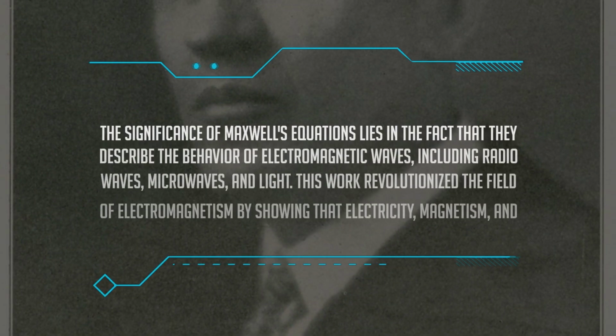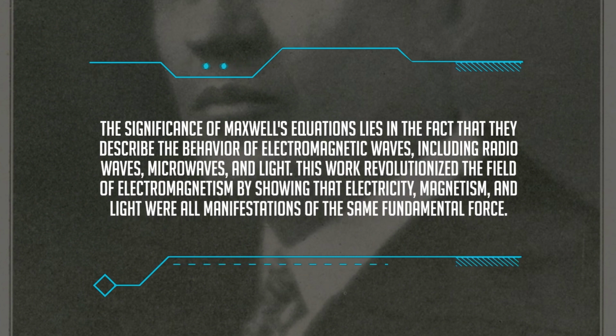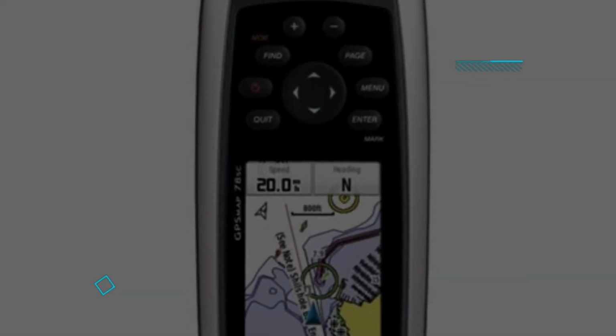The significance of Maxwell's equations lies in the fact that they describe the behavior of electromagnetic waves, including radio waves, microwaves, and light. This work revolutionized the field of electromagnetism by showing that electricity, magnetism, and light were all manifestations of the same fundamental force.